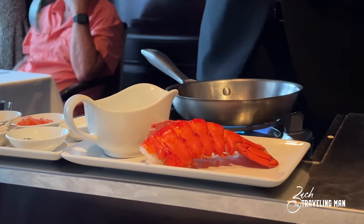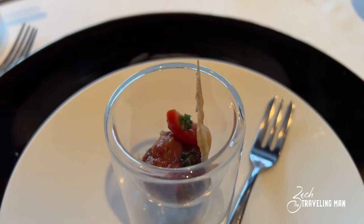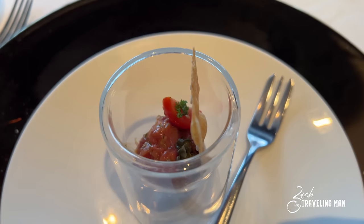So before anything got started, they brought me out a chef's compliment, and this was a beef tartare, and this was delicious. It tasted like a really good cheeseburger. One of the best chef's compliments I've ever gotten on any cruise ship ever.